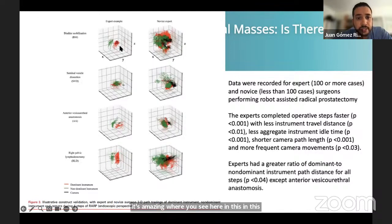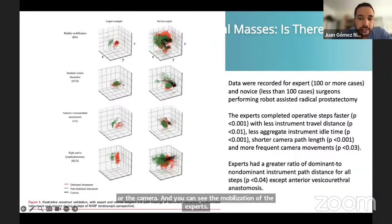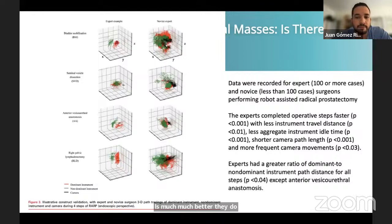Here in these figures, this is the movements of the right hand, the left hand, or the camera. And you can see the mobilization of the experts is much, much better. They do it faster, with less instrument travel distance, less aggregate instrument time, and shorter camera movements. So they are more efficient when compared to the novice ones.